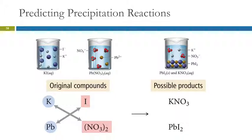How do we know what the product is, and what is the formula for that solid that forms? Well, you have to look at the ions that are originally present. So in the potassium iodide solution, we have potassium ions and iodide ions. And over in this beaker, we have lead ions and nitrate ions.